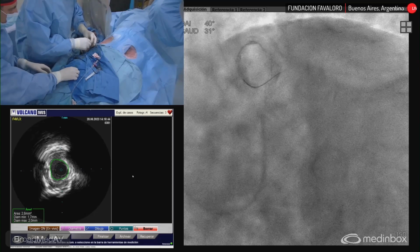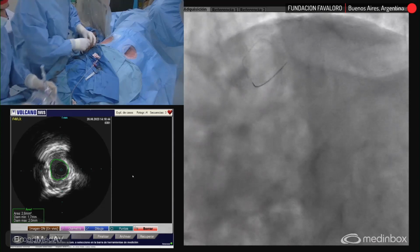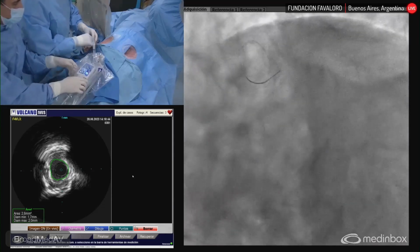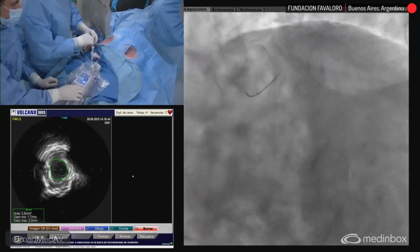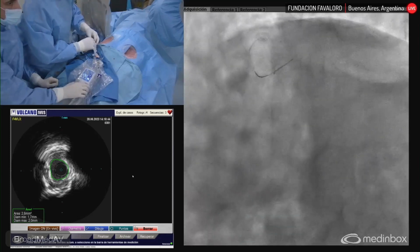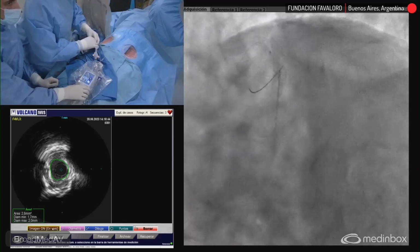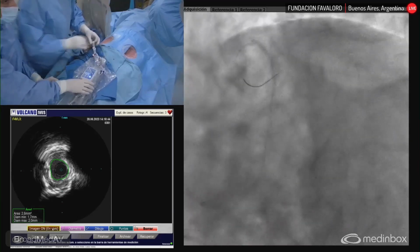So Dr. Lewis here. This is a clear message for everybody who were watching the other case, that everything went okay, that all the closure devices worked, and the patient is going to the CCU now because the left main and all the interventions we did, some of them totally unexpected. It was coming quite smoothly.